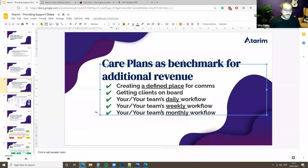That's it. So we talked about the daily workflow, how you can tackle tasks on a quick basis through the dashboard, using that as your inbox. That's what it's designed for. It's designed to give you the focus that you need when you're doing your daily work supporting clients.